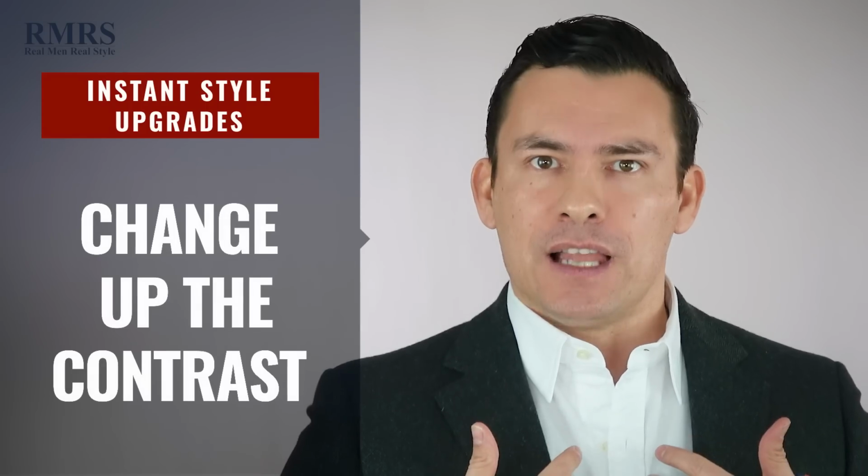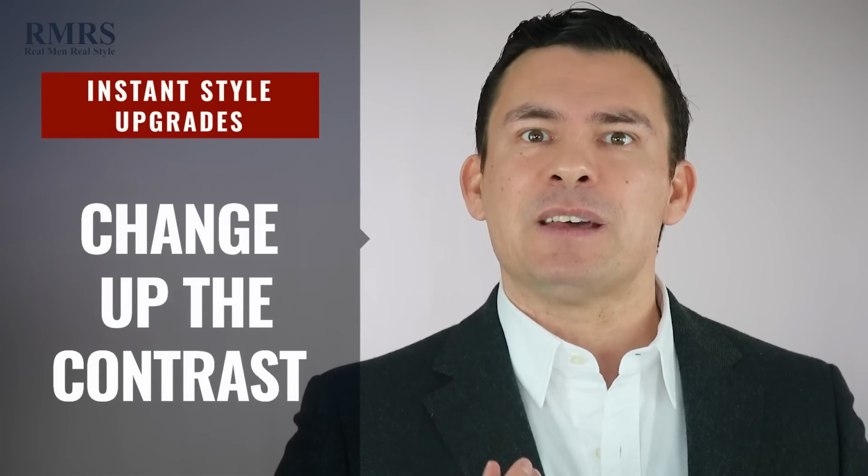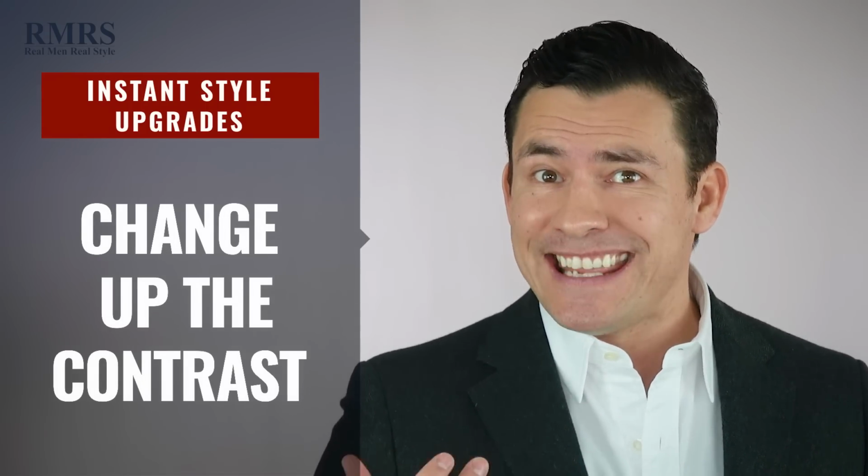All right, so I just changed into my other Teddy Stratford shirt. They sent me one in white as well to illustrate this next point, and that is change up the contrast. Understand that light color on a dark color is going to be a more formal look. So if it's an evening event, you're going to be giving a presentation, you want to create contrast, maybe here in the chest, near the face so you can draw attention. That is an easy way to upgrade the look.